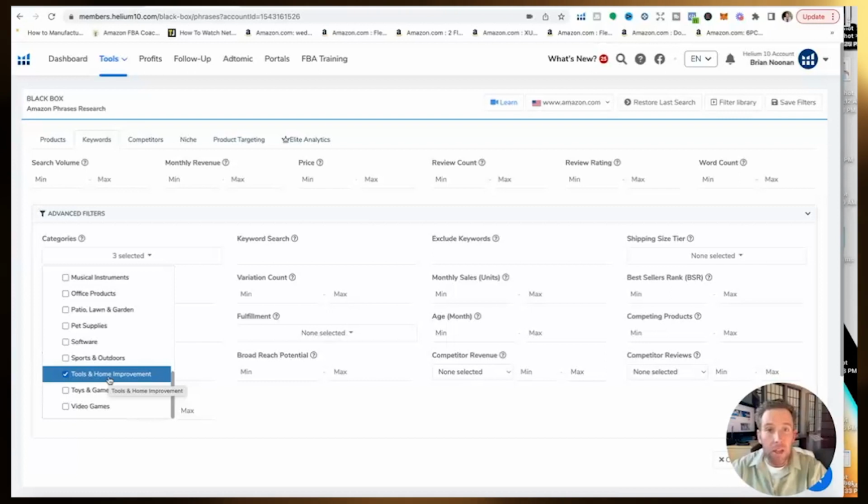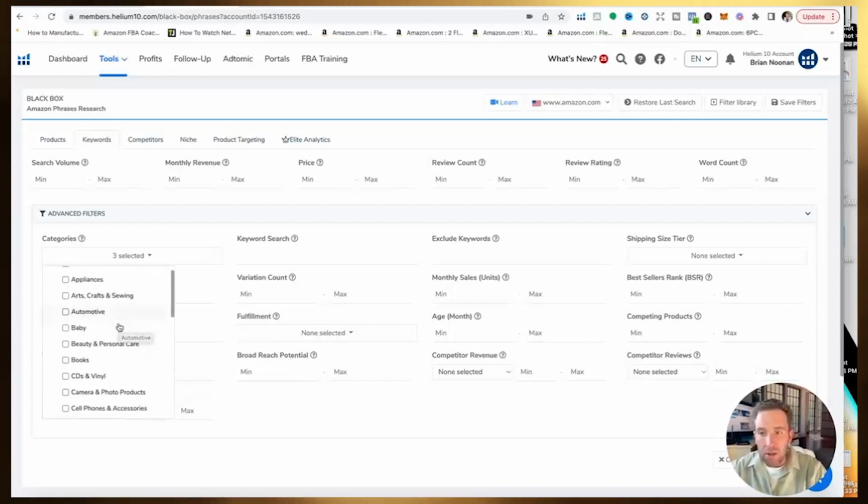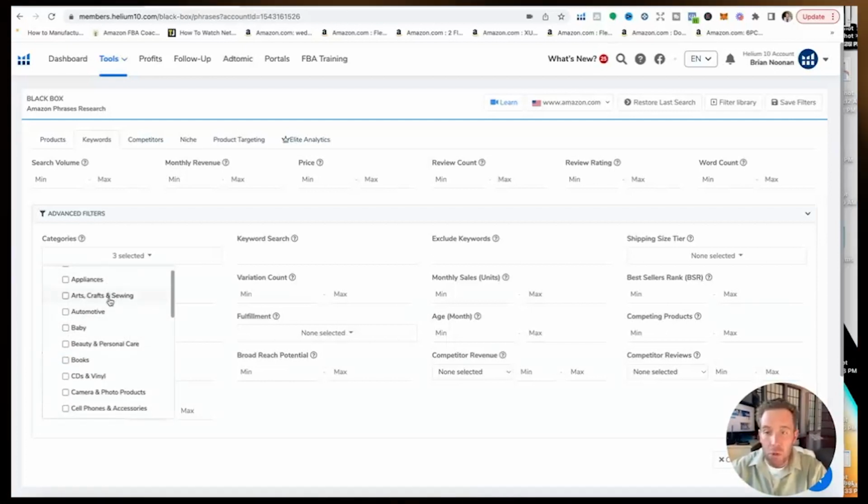They like upgrading their house, and there's been a big trend uptick in home renovations, upgrading your home office. So these are the top 3 categories that I would sincerely look for products in. I want to go over some of these other categories, why I don't recommend them, or do I?